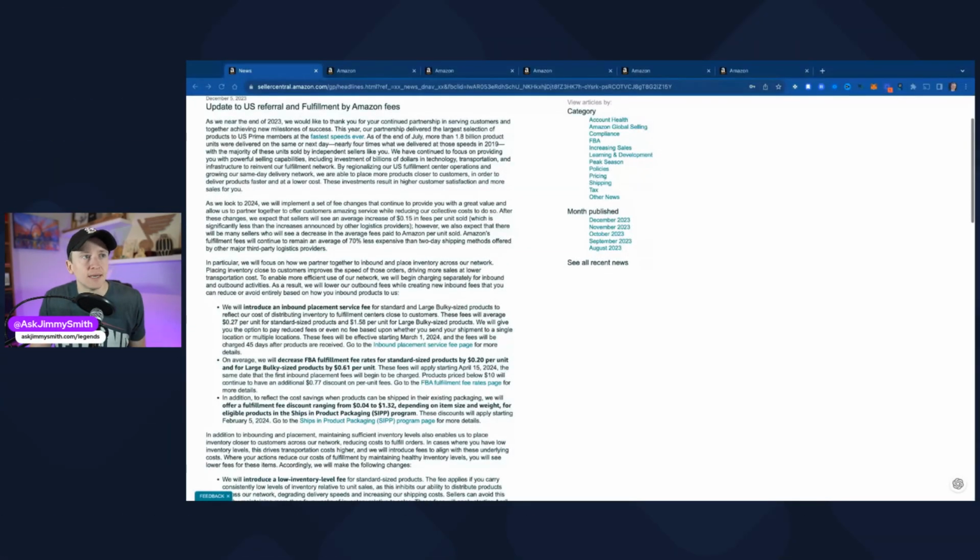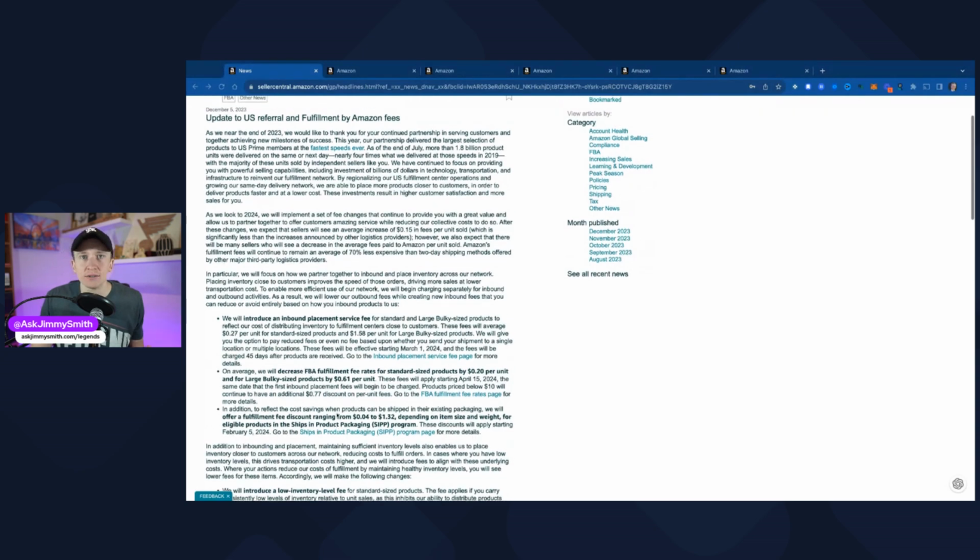Let's go ahead and get into the fee announcements, though, from Amazon. So I've got my screen up here. I'm using just basically a little test account that I have so I can show people some different things in Seller Central. And so here's what we've got. Update to US referral and Amazon fees. It just came out December 5th. This is December 6th as of the time of this recording.